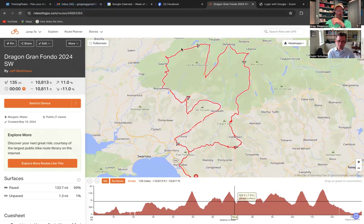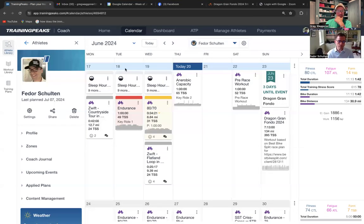Well, so can I flip over to your TrainingPeaks? Yeah, sure. And we'll just go through that real quick. Hang on. Let's see. Oops. Here, can you see your TrainingPeaks?